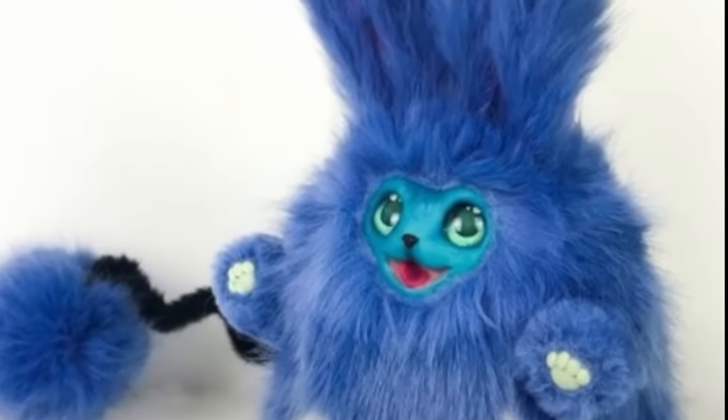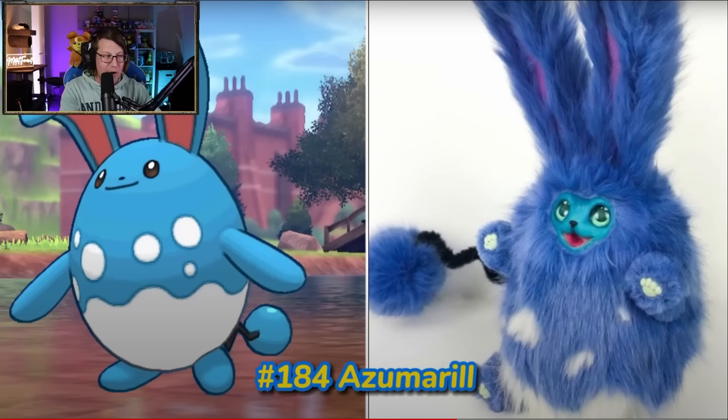That is disgusting. What is that? That looks like a toy of some kind that should never be given to children and just be set on fire. That is terrible. What is that?